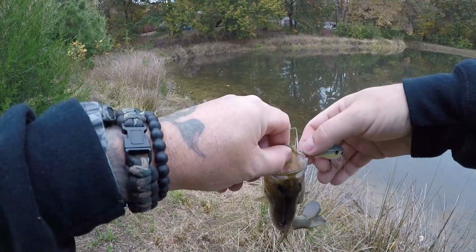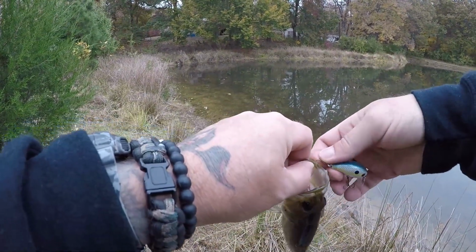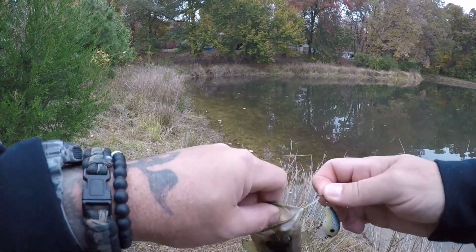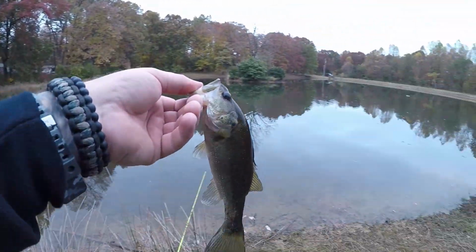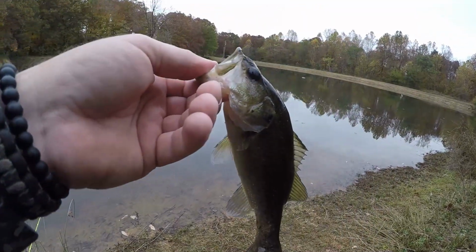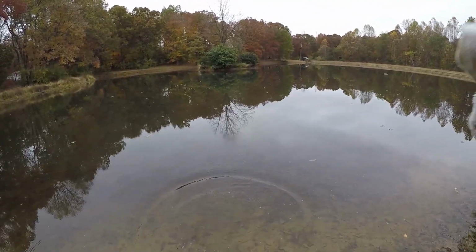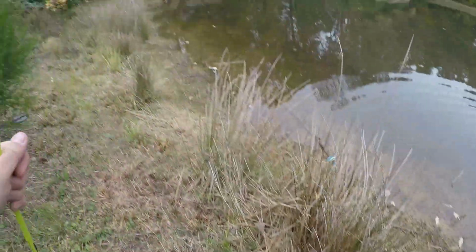Another little bass. Couple's in there pretty good. Oh, he's got a piece of meat on him. Alright guys, another little bass, nothing big, but caught him right off of that grass right there, so we're going to keep going over here. All right, guys, another little guy. See you, bud. He's off. We're in this grass, so back over here on this side.